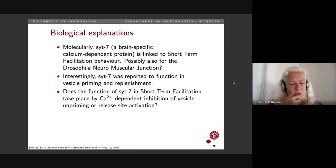So, okay, just to wrap up with some biological explanation. There is a protein, Synaptotagmin 7, which has been shown in other studies to be linked to this short-term facilitation behavior. So our question is whether that may also hold for the synapse that we were looking at. What is also interesting is that the literature has reported, though it's not quite clear how it works, that it functions in vesicle priming and replenishment, which is exactly what we did in the model that worked.